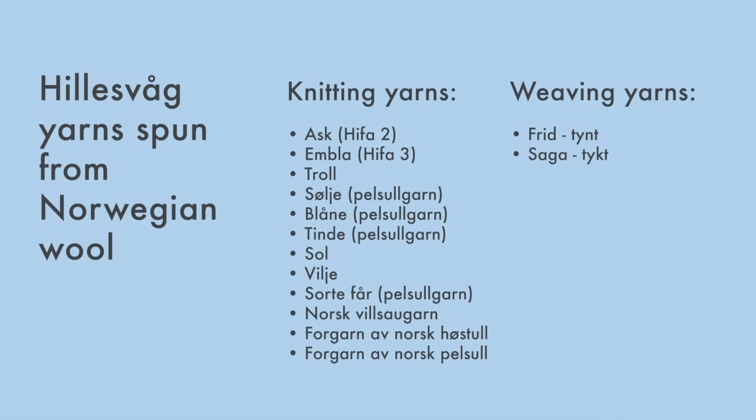I just want to note, you might find Ask listed as HIFA 2, and you might find Emla listed as HIFA 3. The last thing I want to talk about if you're interested in trying Norwegian wools is hand dyers. I want to make sure that you know that there are now hand dyers in Norway who are using these Norwegian wool yarns as their bases, which is really pretty exciting.